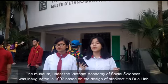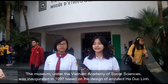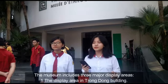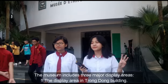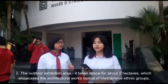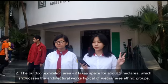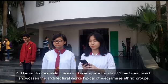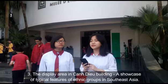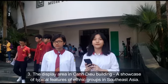The museum, under the Vietnam Academy of Social Sciences, was inaugurated in 1997 based on the design of architect Linh. The museum includes three major display areas. The first is the display area in the Dong building. The second is the outdoor exhibition area, which takes up about 2 hectares and showcases architectural works typical of Vietnamese ethnic groups. And the last is the display area in the Canh building, a showcase of typical features of ethnic groups in Southeast Asia.